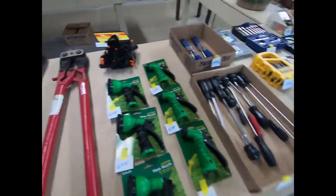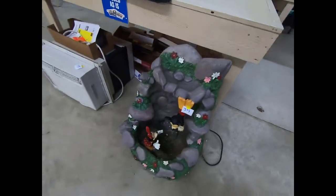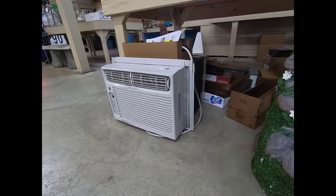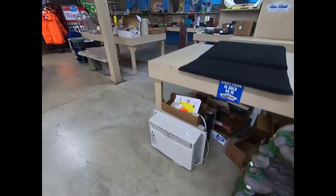Alright guys, that was the main haul. Oh wait, hold on, I still have something else. I have a neat little Mickey Mouse Disney fountain here, and a Frigidaire window AC unit. So that was the main haul, guys.